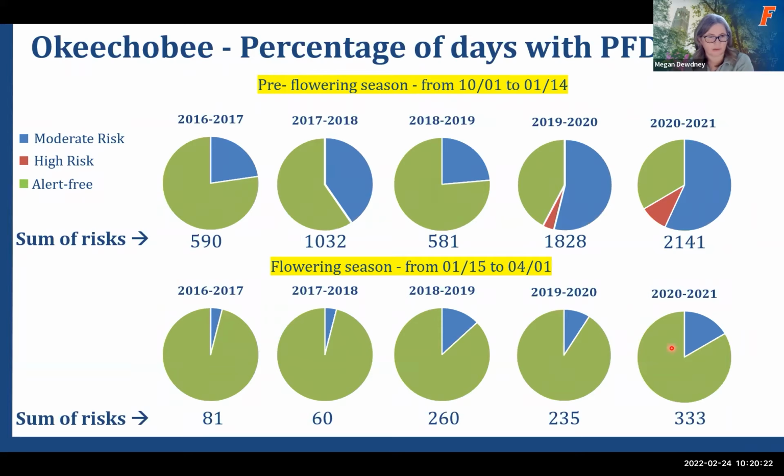Last area, you could see Okeechobee is a bit more exaggerated. Possibly there's some humidity coming in from the lake area. You can see that we had a lot of heat units last year in the early season, and I don't know if they saw a bit more PFD down there. Certainly there was enough moderate days that they might have, but I'm not 100% sure.